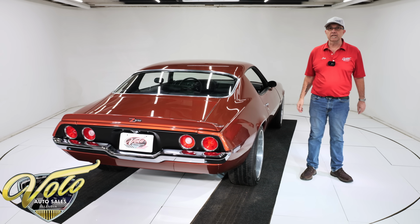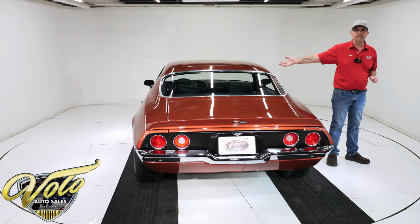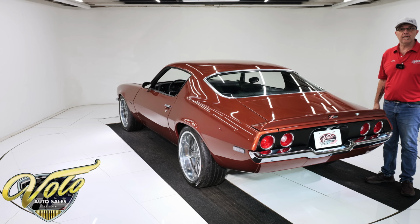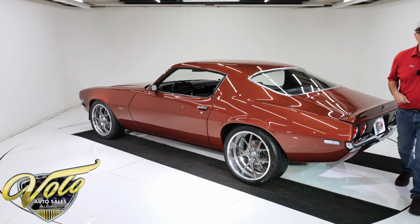This car's spotless. If you're that fussy person where you want to park a car in your living room, I'm not saying don't drive it. Yeah, you need to drive the car, but if you want something that's really pristine, I think this is the best we have to offer. And it's actually, considering that, priced very fairly. I don't think it'll last long.